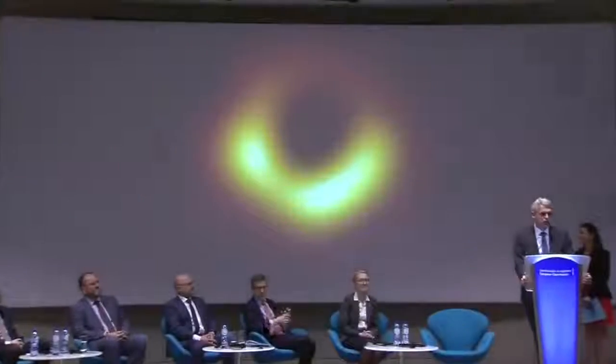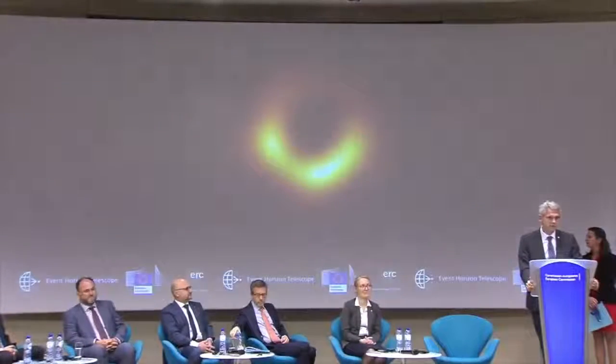I never believed that this black hole was as big as people said, until we saw that. This is the nucleus of the galaxy M87, and this is the first ever image of a black hole.